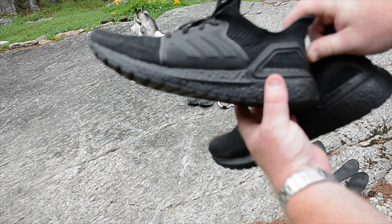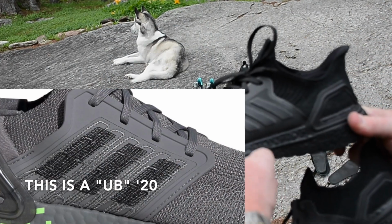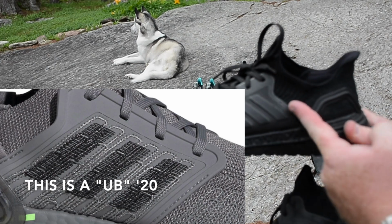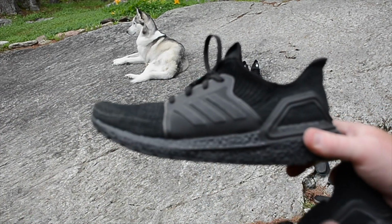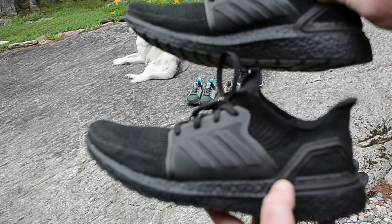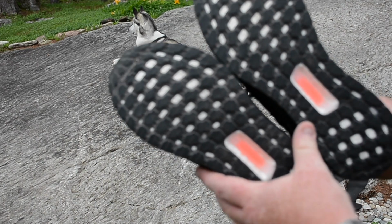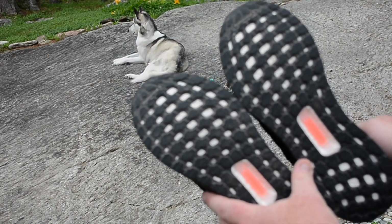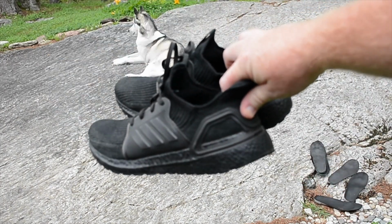They are the 19. I can always tell the 19 from the 20 because of the angle. This angle is similar to the Adidas logo, but this one is not at all. And for work, I just find these so cozy and comfortable on a hard concrete floor all day. And you can see, because I wear them indoors, there's no wear on them whatsoever. So these are my go-to work shoes at the moment.